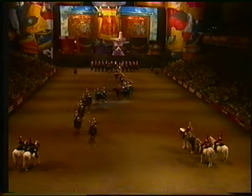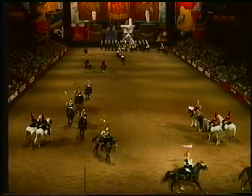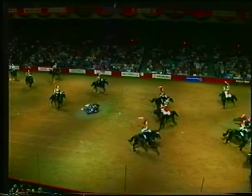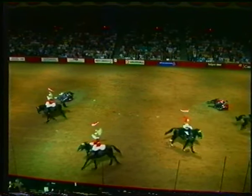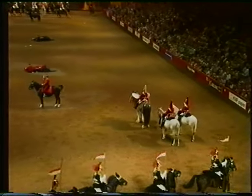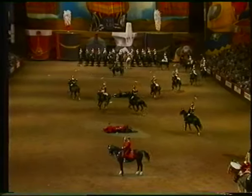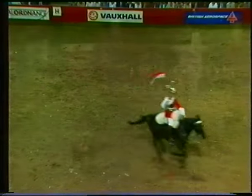And now, as they break away from the propeller in a continuous flowing movement, each section circles back to opposite ends of the arena, and they're into the first of the crossover movements, the double scissors. This is followed by the single scissors, the riders crossing each other's tracks with split-second timing.